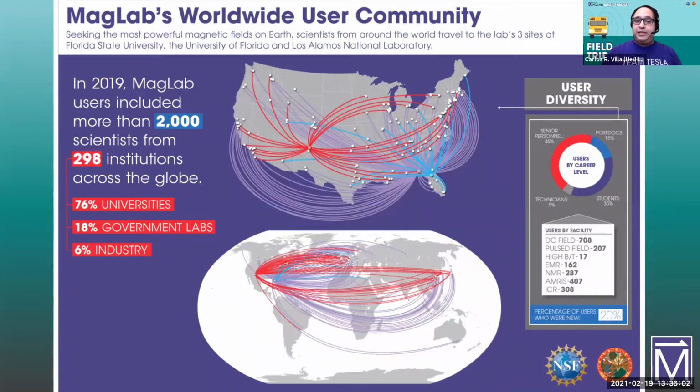I mentioned that the science is free for the scientists. This is where they are coming from. We've got scientists coming from all over the world to our lab. I like to show off this map because the red dot here, this is Los Alamos, where they're snowed in. And you can see all the scientists going to them from the US and from around the world. The blue dot here is the University of Florida, Gainesville, and the purple dot is FSU Tallahassee. So you can see that we've got visitors coming from all over the nation, all over the world, coming to our magnet lab to use our magnets, and that's just cool.